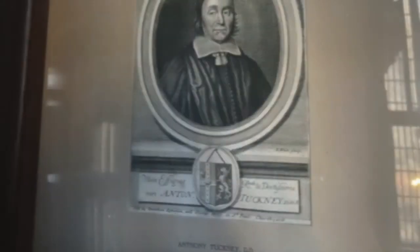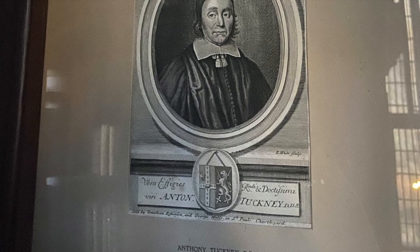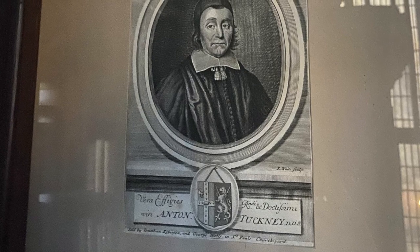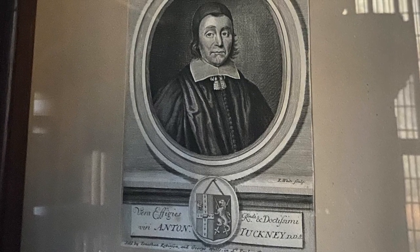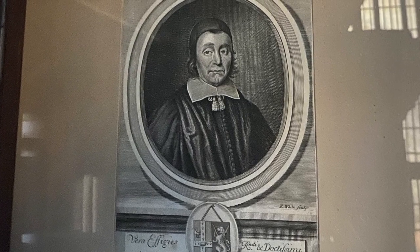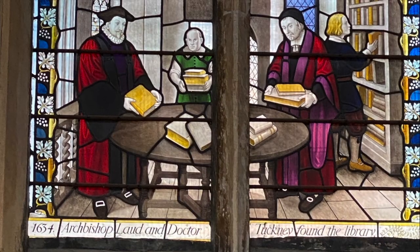Dr. Anthony Tuckney was born in 1599 and died in 1670, and was the son of Mr. Tuckney, the minister of Kirton, a small town about 4 miles from Boston. He was 14 when he graduated from Emmanuel College, Cambridge, and he went on to be the domestic chaplain to the Earl of Lincoln. He went back to Cambridge and became a professor of divinity and trained many pupils who became influential in the Church of England and the state. He was chosen by the people of Boston to succeed John Cotton.